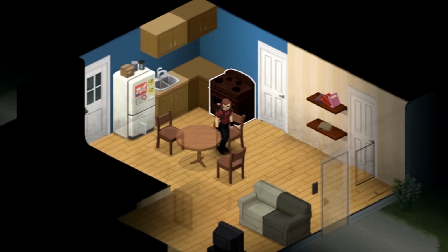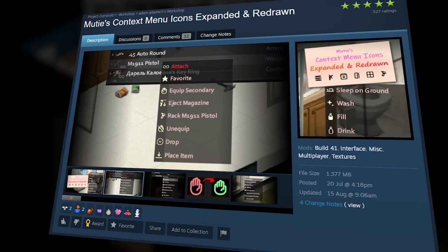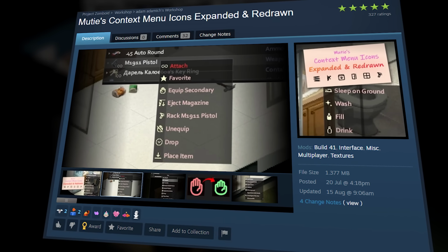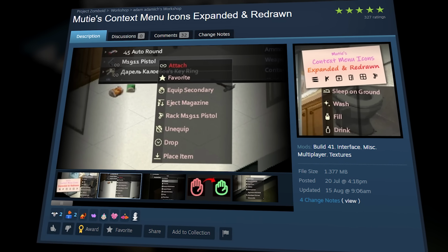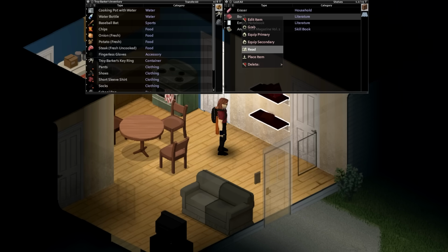Right? So the next mod I've got on the list for today's video is a fairly simple one called Muti's Context Menu Icons Expanded and Redrawn, and this isn't going to change your game forever in any massive ways, but it is going to flesh out your right-click menus with lots of neat little icons.